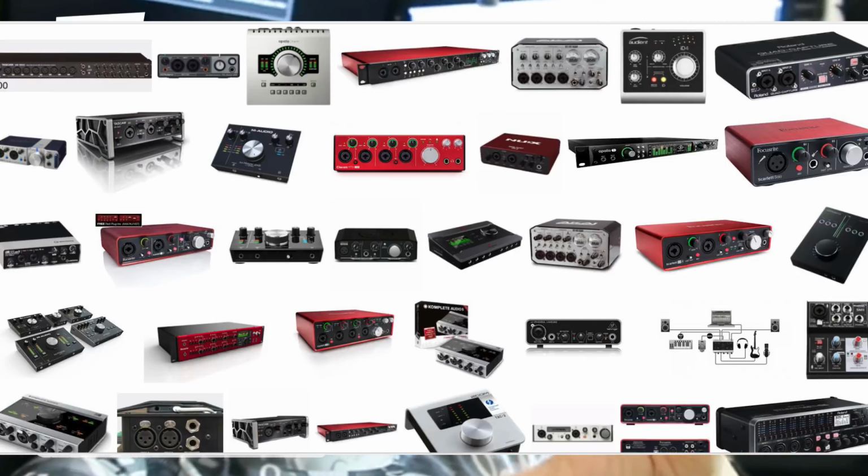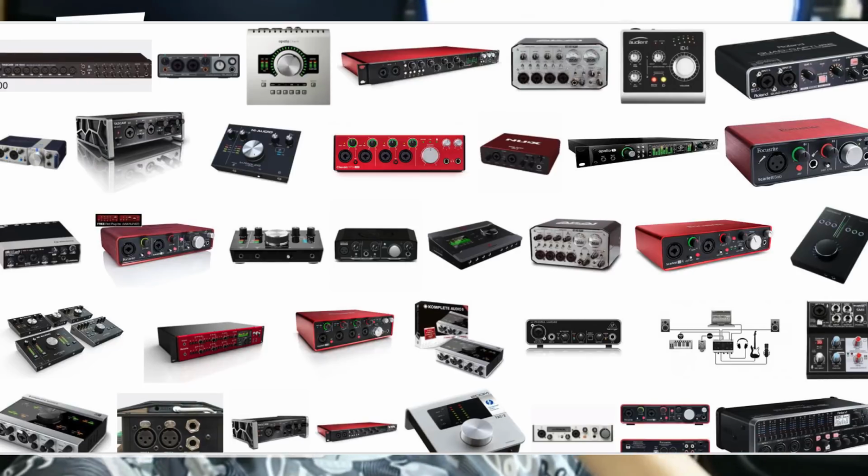Item number 3, audio interface. Now your audio interface is the key piece of equipment in your studio. This is where you're going to get your sound from, the quality. It doesn't really matter too much how high end you go, because at this moment in time it's just about you getting into things. So keep the budget fairly cheap just to get you started, and then maybe later on consider upgrading.